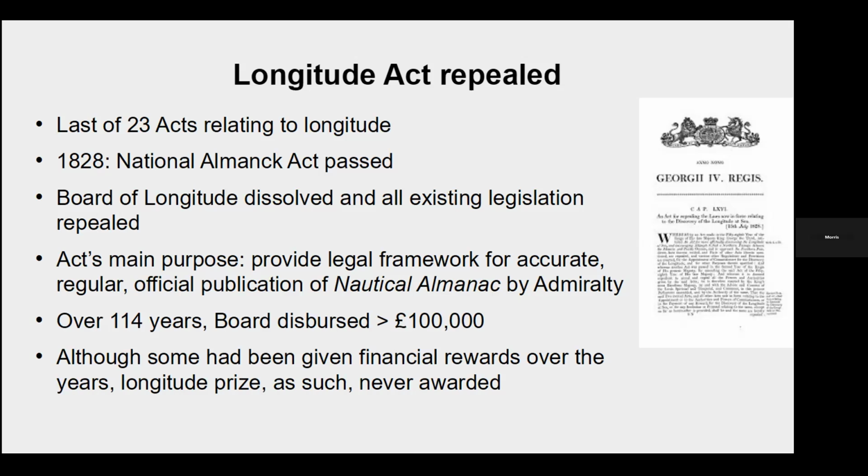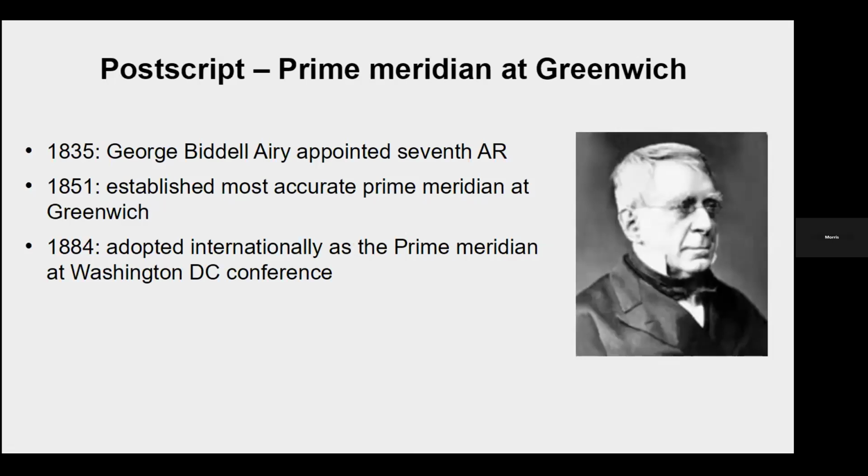In 1884, the prime meridian of Greenwich was adopted internationally at a large multinational international conference in Washington, D.C. It was already being used. All the people who used the lunars were using the prime meridian, and it just became an official thing.